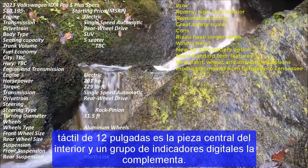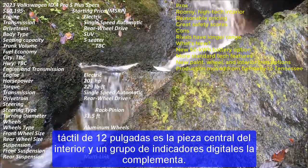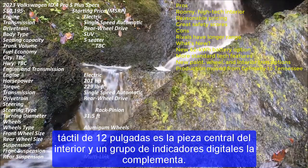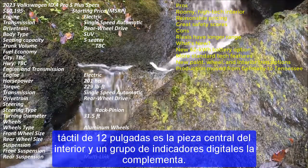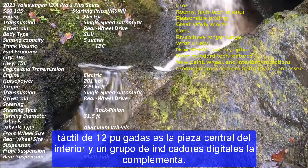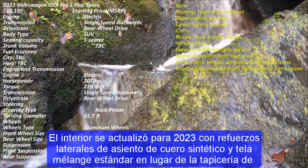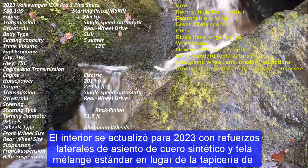3. Discover Pro Max Infotainment System. The ID.4 boasts an impressive standard infotainment system with a vibrant 12-inch screen loaded with navigation with voice control, wireless Android Auto and Apple CarPlay, and more. Other standard tech features include wireless device charging and a digital gauge cluster.